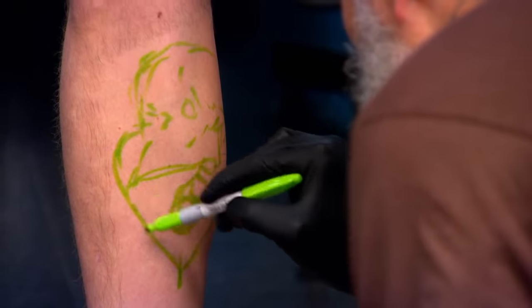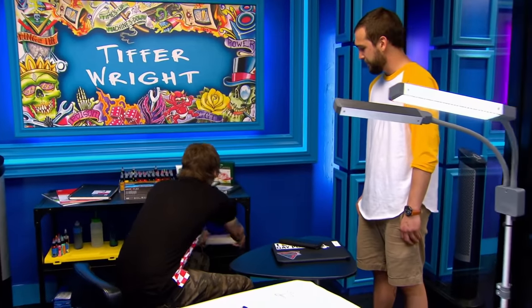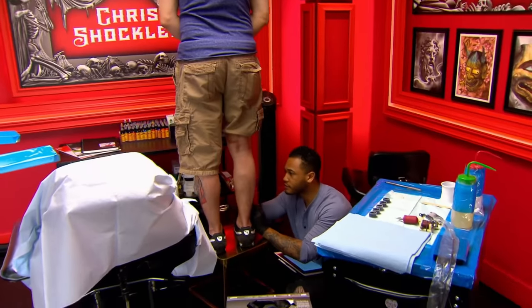Today, these artists have to freehand. This will be where they pull their mental stencil and show us what they got. I thought it'd be cool to do a lucky crab claw, kind of like a lucky rabbit's foot. We're asking them to draw from their head and make it come to life.